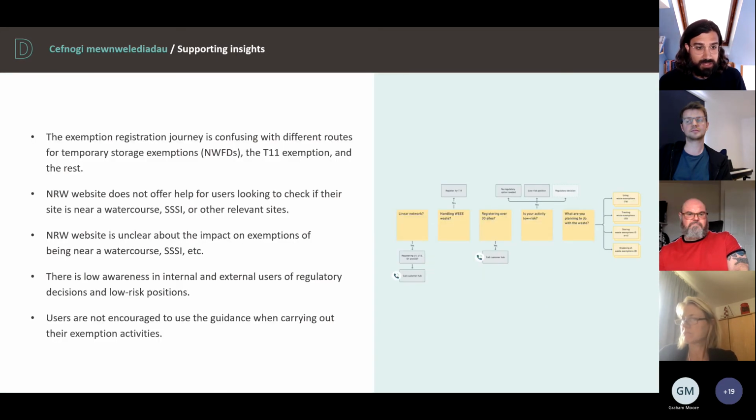So moving on to the next slide. The things that we found about the journey is that the exemption registration journey is confusing because of these multiple routes that are being split up. One for temporary storage exemptions, one for T11 exemptions, which ends up in them not needing to register, then others that lead them to register via their own form and a payment system, and then the rest that sit in the portal.